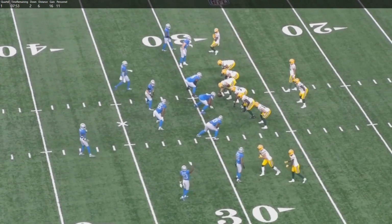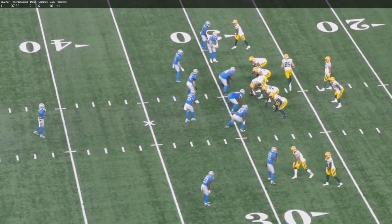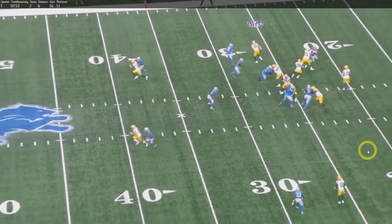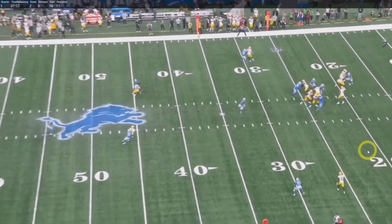All right, this one here is not going to be a catch from Watson. He's going to be there. Actually, let's, where am I at here? Yeah, we're running some deep curls. Not something I really love. We got some theories about why they might be running some of these. Some of it's the coverage beaters you've got here.